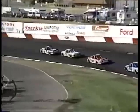There you see the leaders go off into turn 1. Got about 12 laps to go. They're still probably going to have to contend with a few lapped trucks, and again, that could play a major role in the outcome of this event. Hornaday really protecting the bottom of that racetrack. He says, guys, if you're going to pass me, you're going to have to do it on the high side.